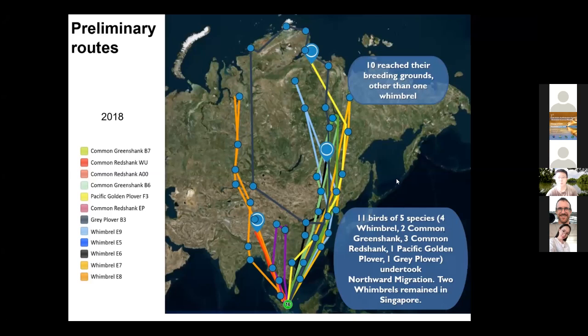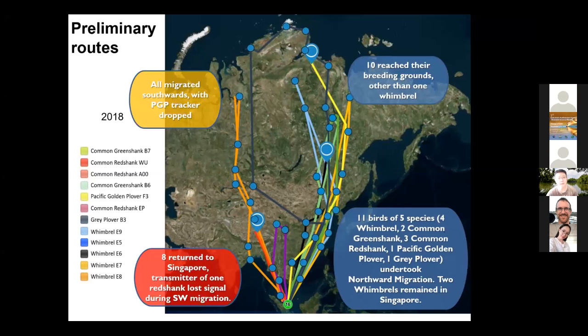Most reached the breeding ground, and 8 birds returned to Singapore. We eventually found out that the Pacific golden plover had actually dropped the transmitter instead of dying. When the bird returned to the breeding ground, we observed the bird did not have a transmitter.